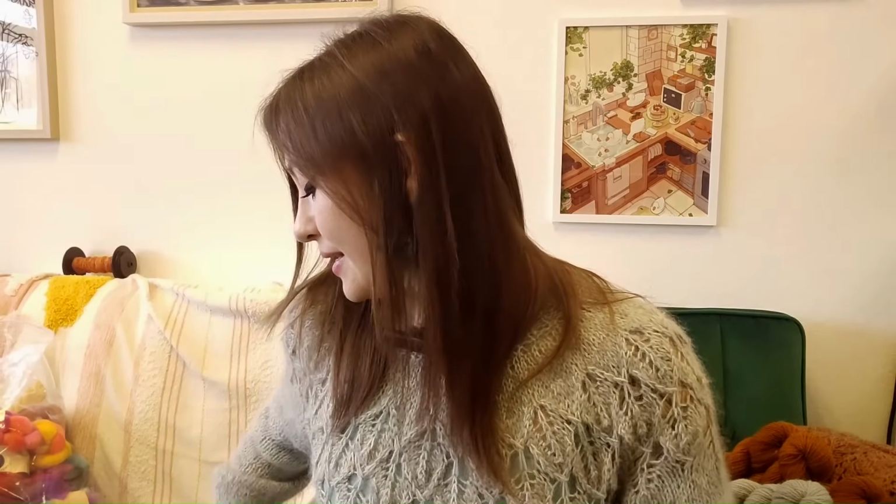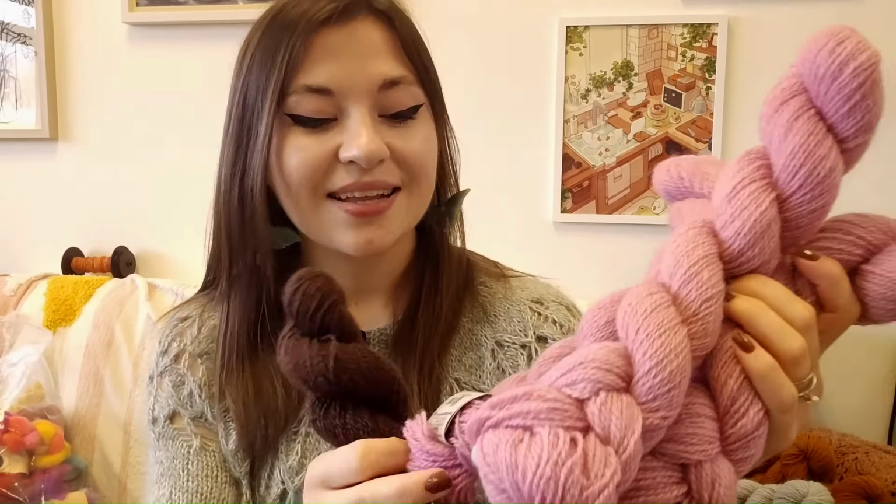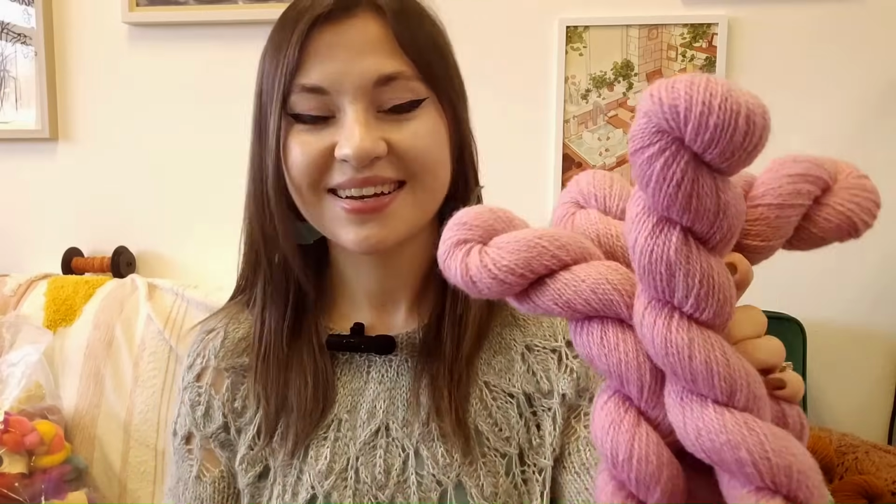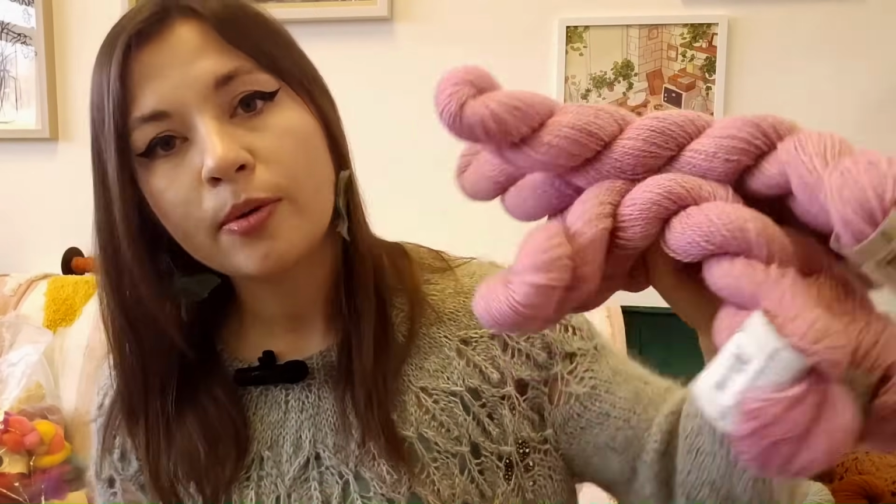And then I have another color palette because again, I could not decide and I have been very much into pink and brown together too. So I also have this color palette and it's all the same wool, but this colorway is anemone and it's very pretty. They had a couple of dye lots. So one dye lot was a little bit more on the purple lilac side and this one was more of a true pink. So I went with this one.